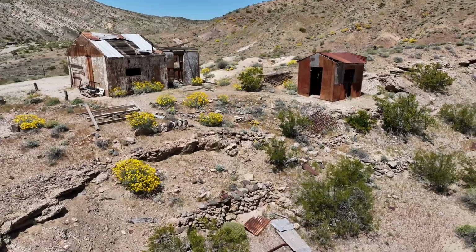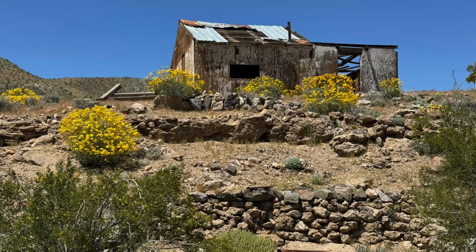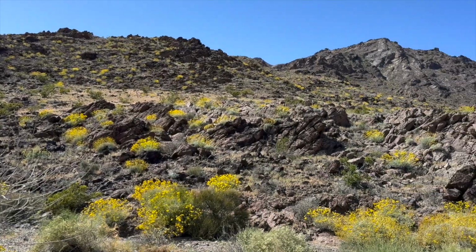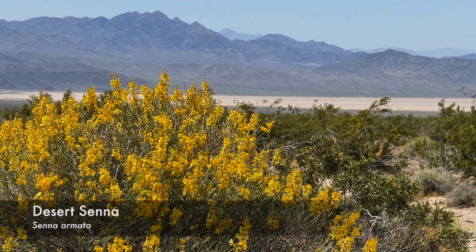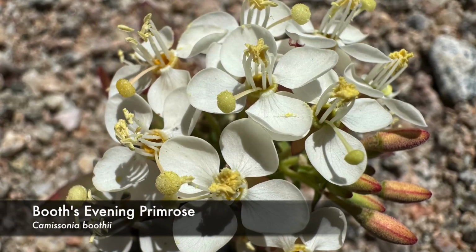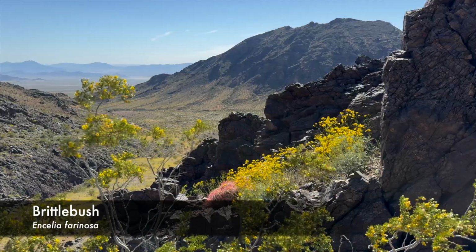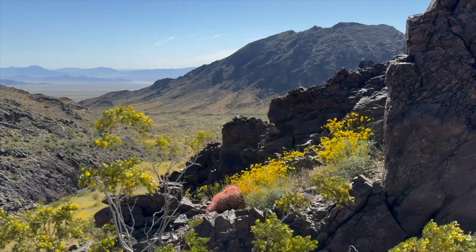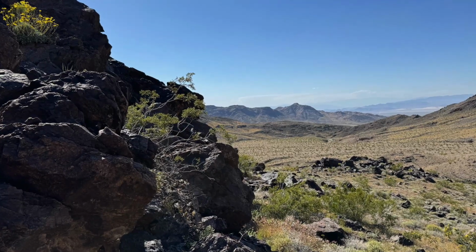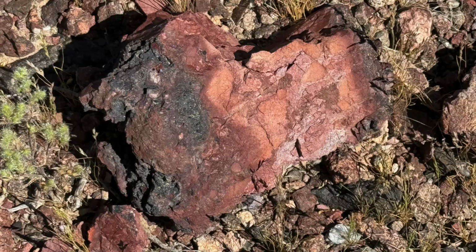I encountered an interesting miner's camp in one of the canyons. Yellow-blossomed brittle bush add a splash of cheery color to the scene. Leafless green plants join the brittle bush and creosote bush in the Solarian Hills. I also found some interesting rocks in that area.